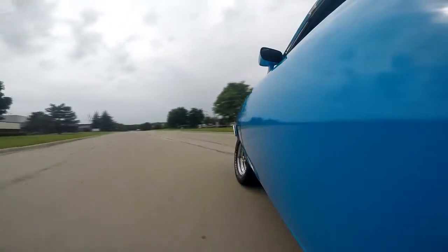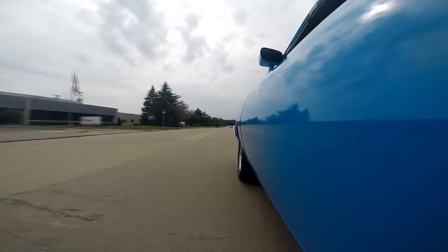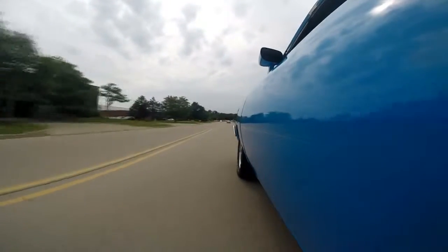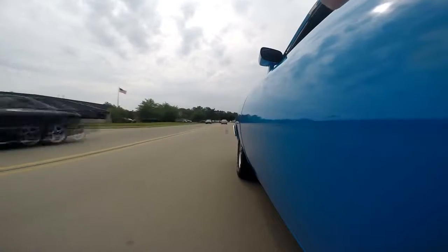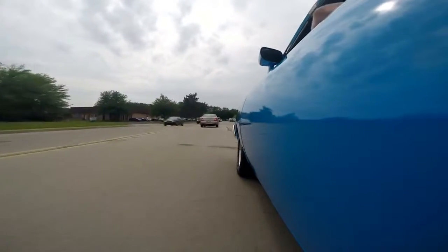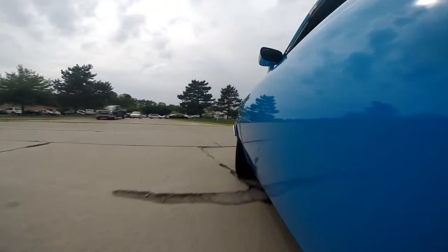We get to go for a little ride here again. You can hear the floor barrels kicking in. I love it. I love the shaker out there on the hood too. That's so cool. You mash the accelerator, the front end comes up off the ground on this baby. I love it. The shaker is just so much fun too. That really is a cool option on these cars.